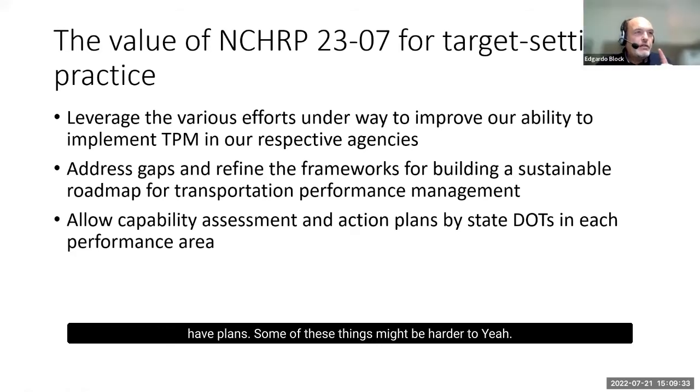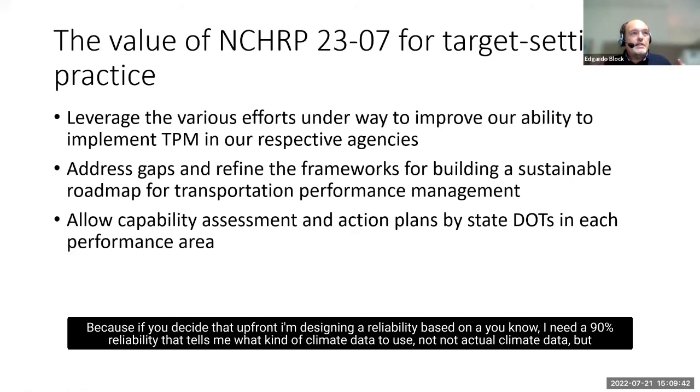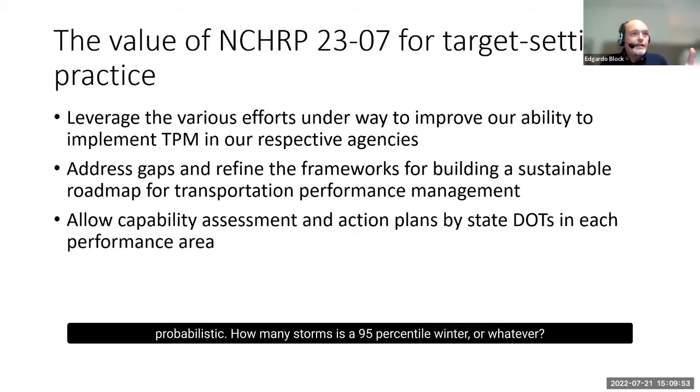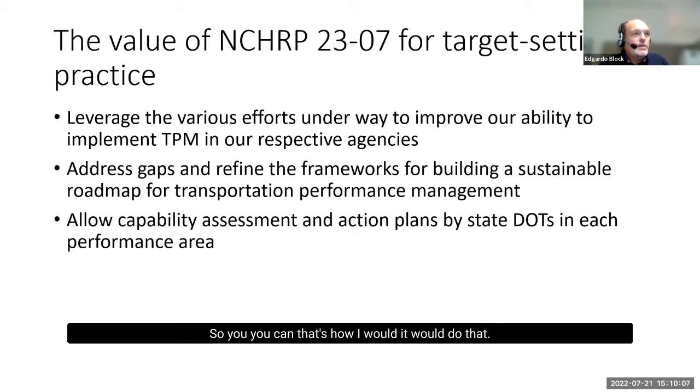Yeah, I will say one thing about the weather. That's why I put the last slide on reliability-based forecasting, because if you decide up front, I'm designing for a 90% reliability, that tells me what kind of climate data to use, not actual climate data, but probabilistic. How many storms is a 95th percentile winter or whatever, and then use that and do data imputation and other techniques to see what the impact of that would be on reliability. That's how I would do that.